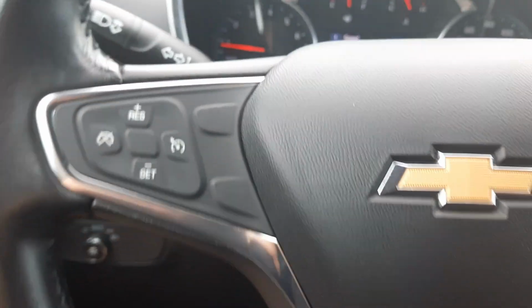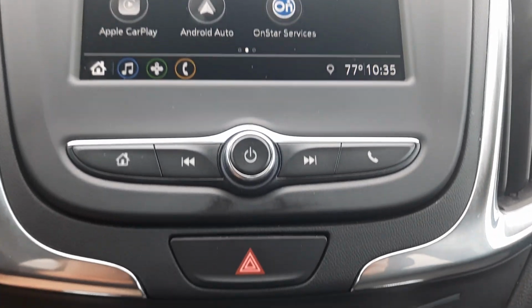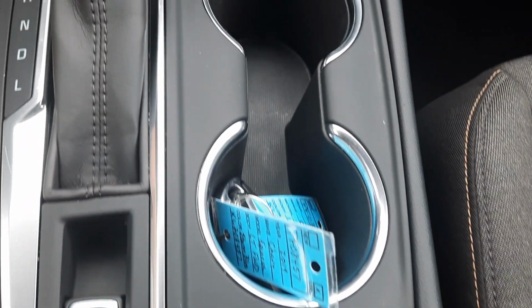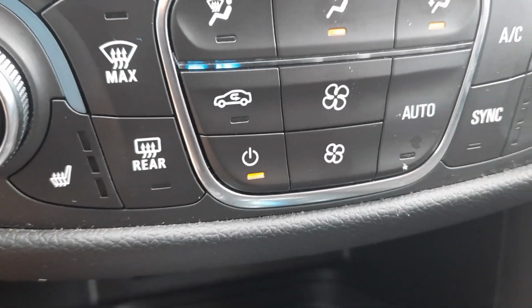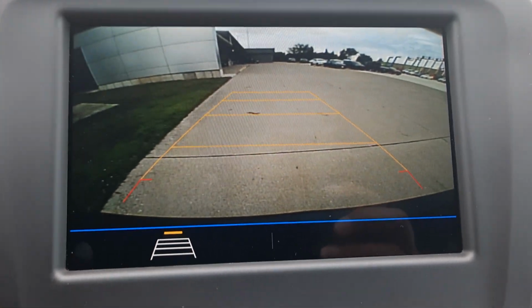Got cruise control, menu controls, center stack. Got heated front seats. Backup camera.